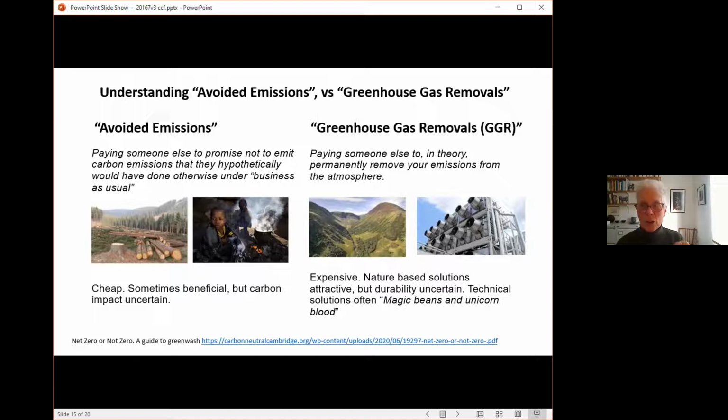The problem with these avoided emissions is this hypothetical basis of what business as usual was. In recent surveys, quite detailed analysis by the UN, they reckon that most of the avoided emissions under the clean development mechanisms that were part of the UN protocol actually had no impact on carbon emissions. Some of them may have improved people's well-being, and may have been quite good to do anyway, but they probably didn't reduce carbon emissions. So they didn't work as offsets.